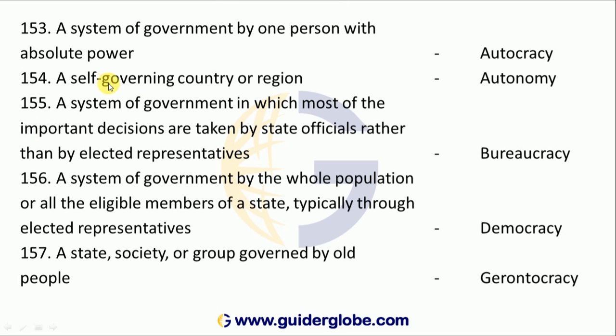AUTOCRACY. A self-governing country or region. That is autonomy. AUTONOMY. A system of government in which most of the important decisions are taken by state officials rather than by elected representatives. That is, instead of MLAs and MPs taking decisions, if the decisions are taken by collectors and IAS officers, that is called bureaucracy.